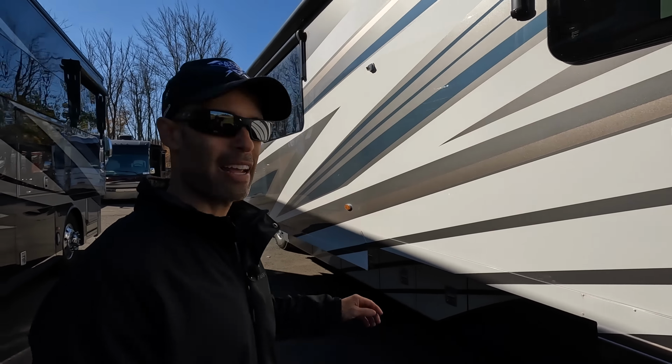When you go inside, this full wall hydraulic slide really opens everything up inside. You're gonna have Girard awnings both on passenger and driver's side, slide toppers, window awnings, everything you want, everything you expect in a high-end coach you will have.